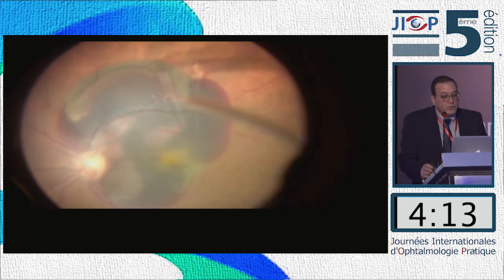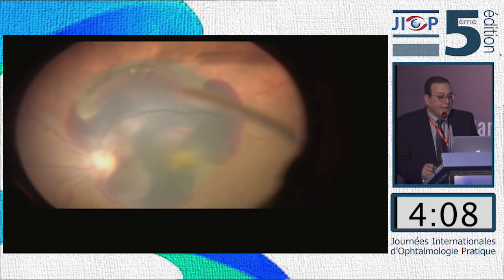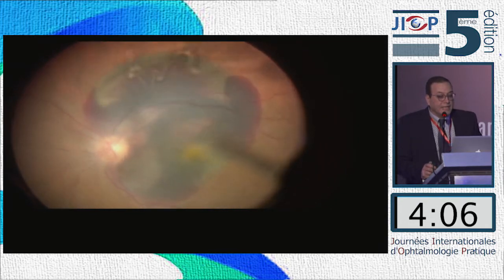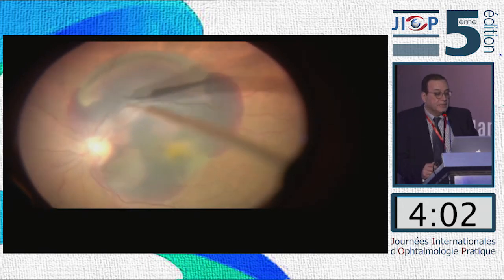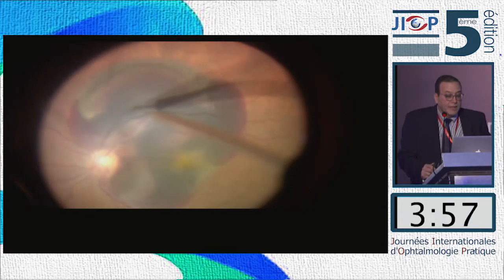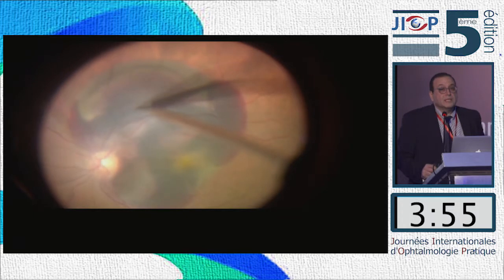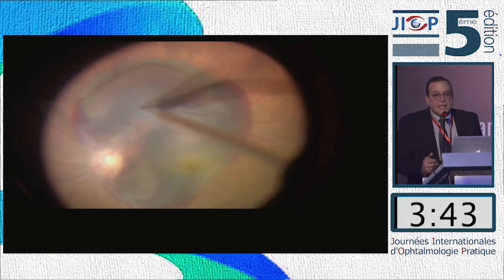After vitrectomy, we go inside with this 41G cannula, and we have to select an area away from the fovea. It should not go through the fovea. It's better to be inferior and close to the disc as much as possible, just a penetration, and you start to inject the TPA very slowly, very gradually. Avoid rapid, strong, powerful injection. It may lead to foveal hole.